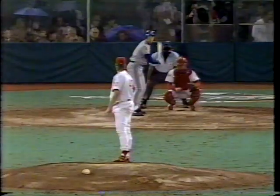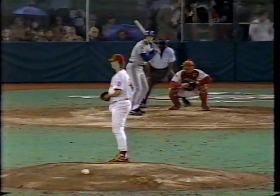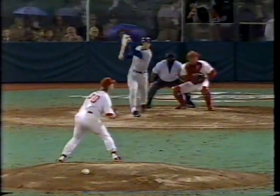Now Olerud. 12-8 Philadelphia in the 6th inning. Alomar at first. Olerud to left. Long run for Thompson. He won't get it. Alomar on his way to third. Olerud will stop at first. And all of a sudden the Blue Jays have the tying run in the on-deck circle. And Olerud has his first hit of the night.